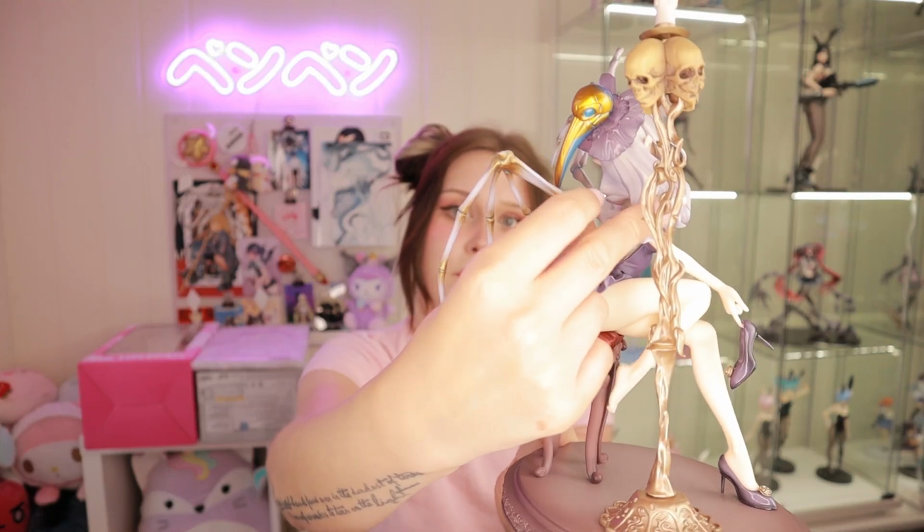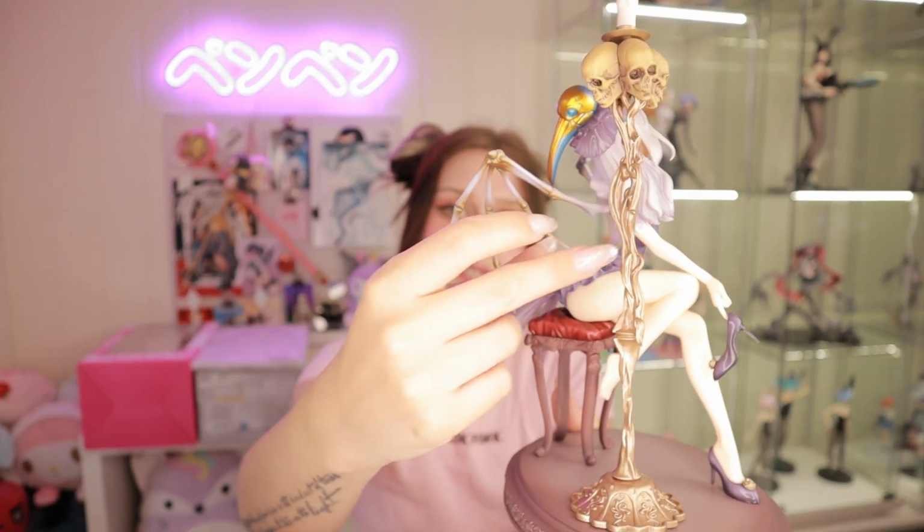The pegs don't really hold them up that well. They're a bit wobbly. I don't know if this is a common problem or if it's just my problem, but I'm going to have to secure them a little bit better, because I'm afraid they'll actually fall out if there's slight movement, which I don't want them to do. But other than that, she is perfection.